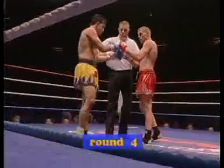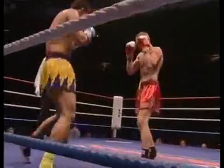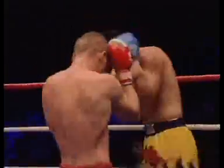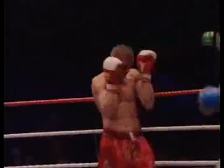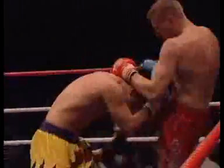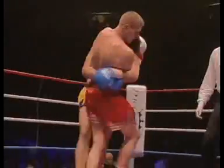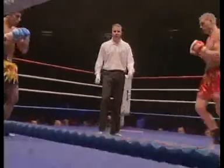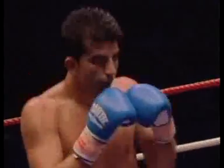Round 4. Dennis Sharoykin, the Russian, in red. Ali Gunya in yellow. Good knees there by Sharoykin. Of course, he has some leveling to do because we know in the first round he received a standing 8 count after a wonderful back kick by Gunya. So he needs to even up that score.